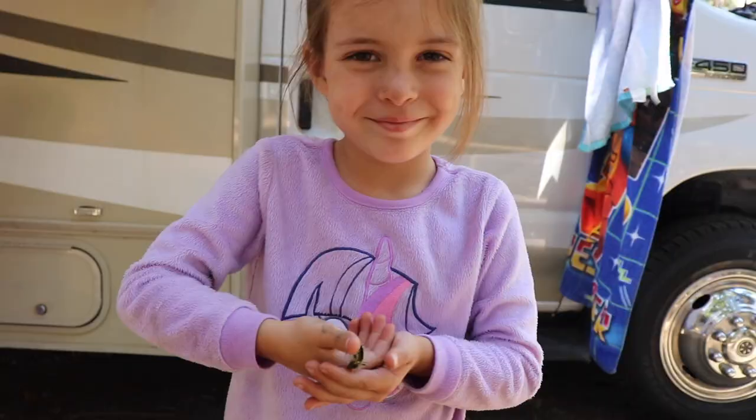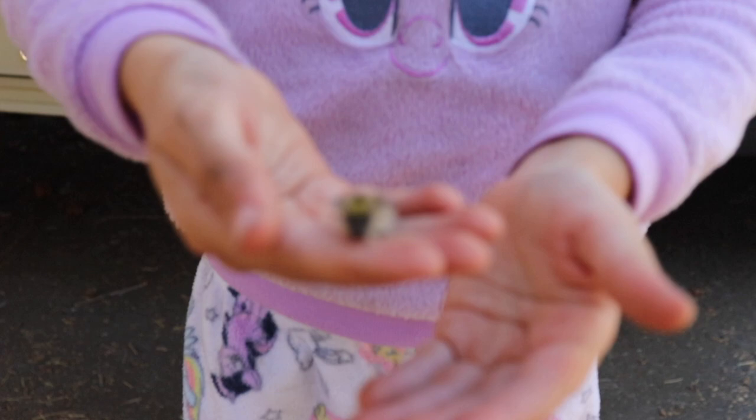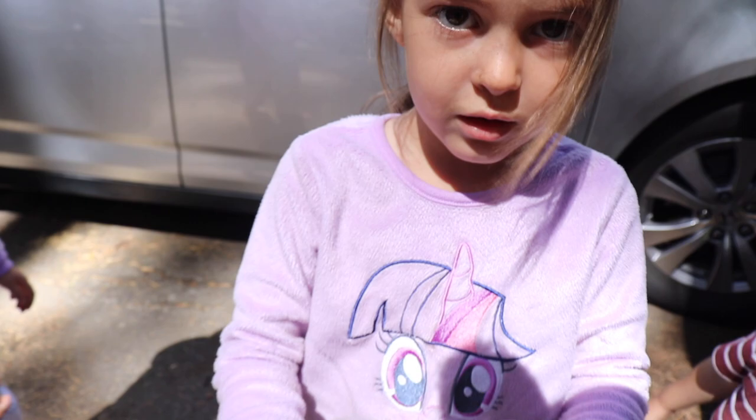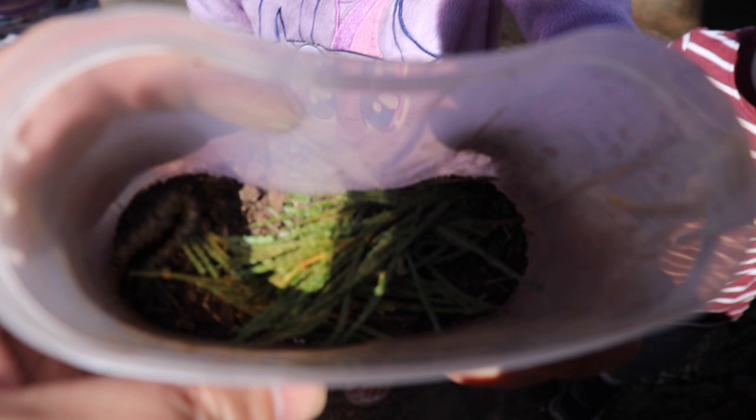A caterpillar. Where did you find him? On the road, and I was about to run him over. This is his home. That's his home? What did you put in his home? Leaves and dirt. I love it. Whoa, that's got to be one happy caterpillar.